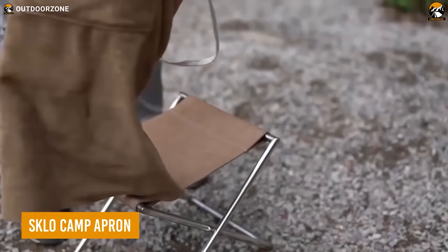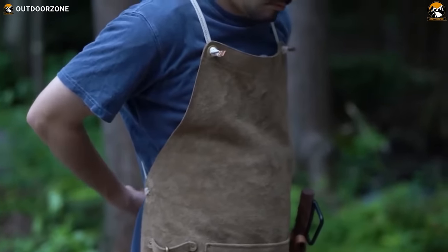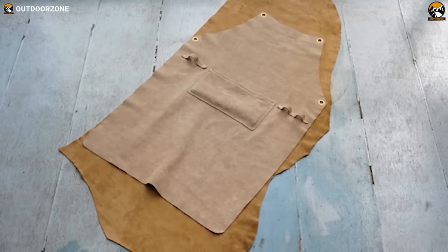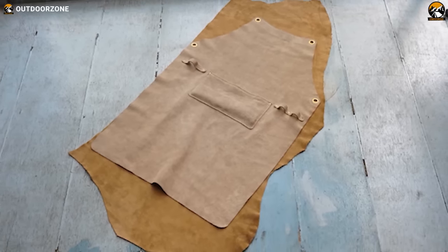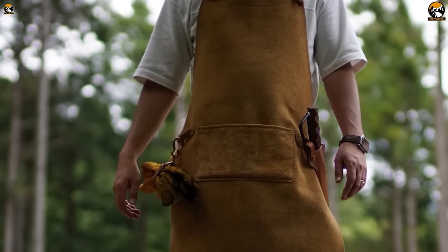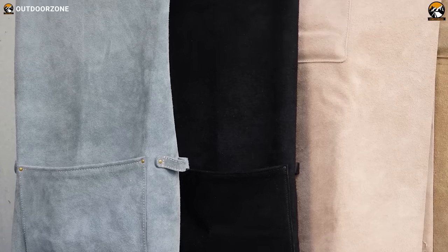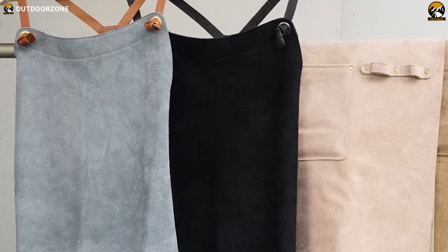Next up, we have this SKLO camp apron, the perfect accessory for your camping cooking gear. This apron is crafted from a single piece of cowhide leather with exceptional durability and heat resistance. Unlike other aprons, it's not sewn together with multiple pieces, so it does not fray and remains incredibly sturdy.